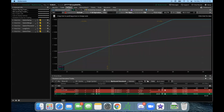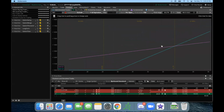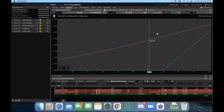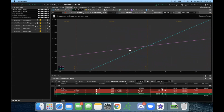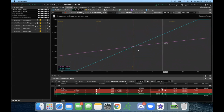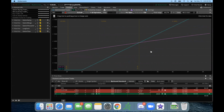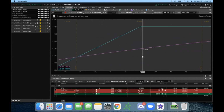So if we look at the risk profile for this trade, let's say we go over to the risk profile right now. And if we look at it right here, I'm just going to zoom out a little bit. In the worst case scenario for this specific trade, you are going to make $1,000 because you have 100 shares at $20 each. In the worst case scenario, you have to sell your shares at $30 each. In the best case scenario, NIO is above $38. You will make $1,800 because you bought your shares at 20 and then you have to sell them at 38, right? So that's a $1,800 profit.